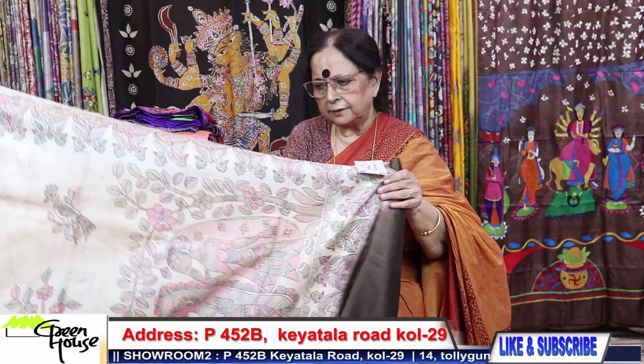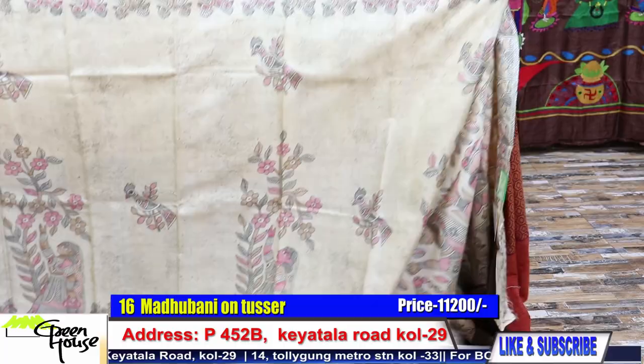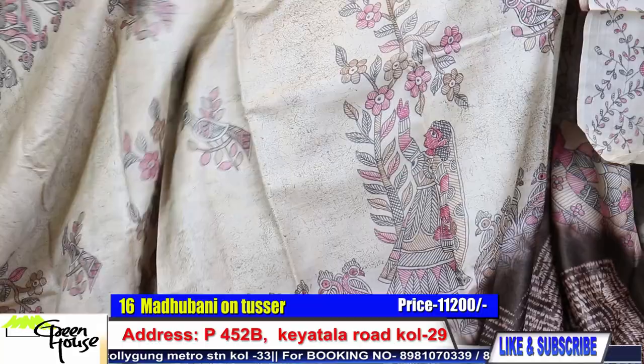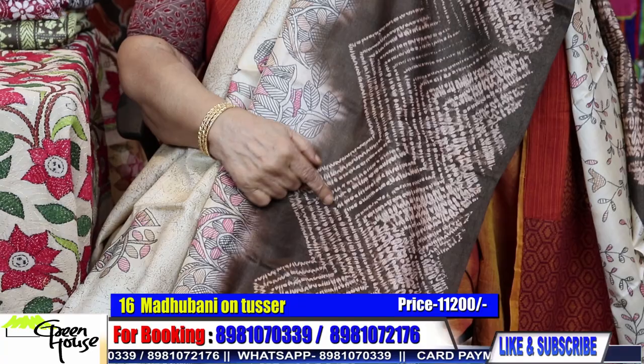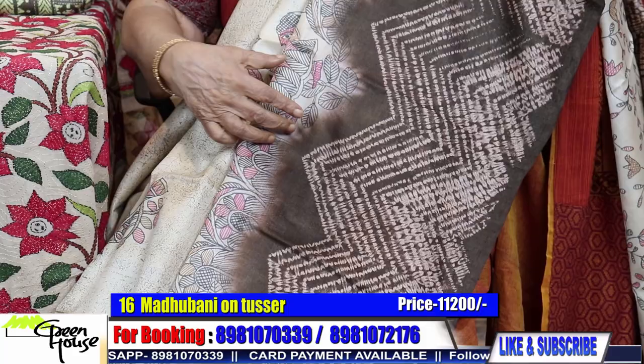This is hand shibori and Madhubani all together. Last time I could show you a few and they are sold, and this time we got this made. This is ready. This is with coffee. Look at this. This is shibori, effect of shibori. Not effect, this is original shibori. You could see the mark. And add Madhubani and shibori together.